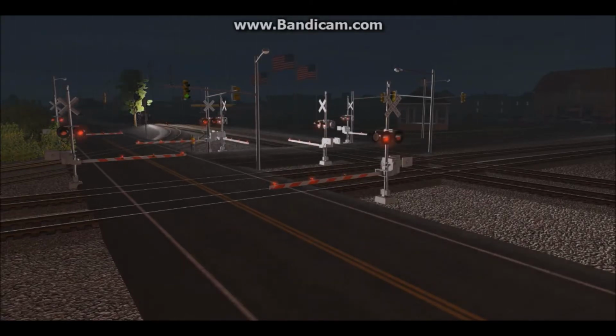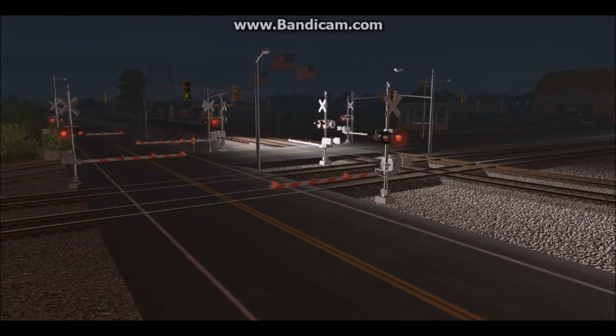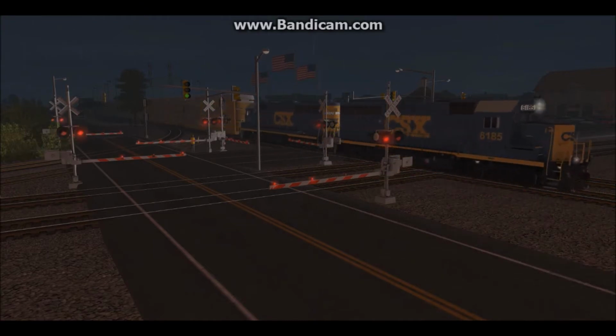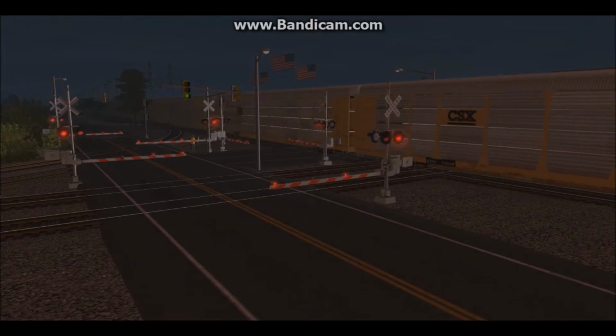It was just about 5 in the morning, as it was about 4:55 when this first CSX train, led by two GP40-2s, went across the diamond. This train was going full speed, and the CSX train was going to be much busier as we went through the morning.